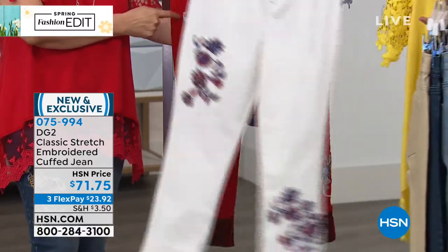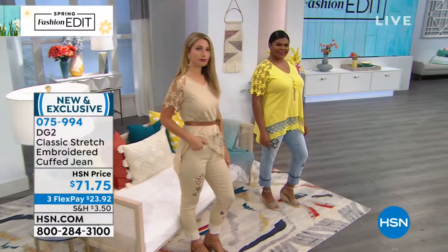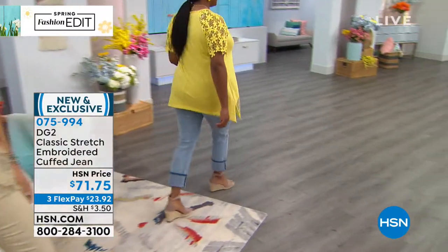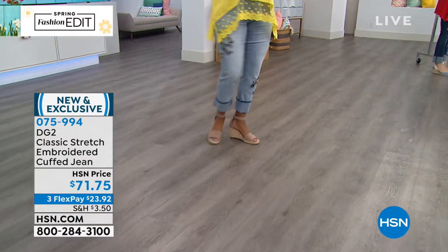Ooh, these are all good. These are one of my favorites. Yeah, they're all good. They all have a little bit of a different mood based on the color. The embroidery is exquisite. So we love painted jeans. We love jeans with appliques.